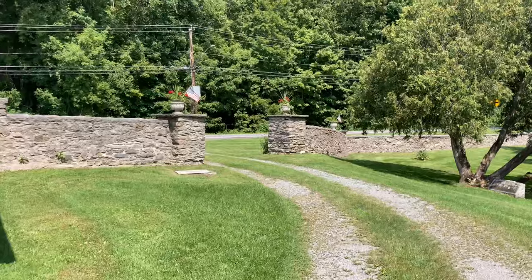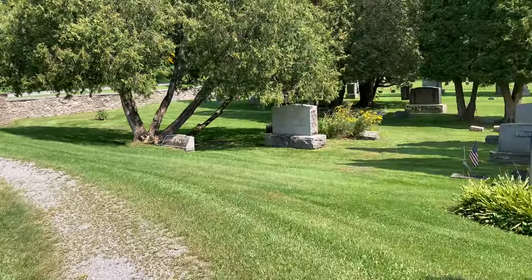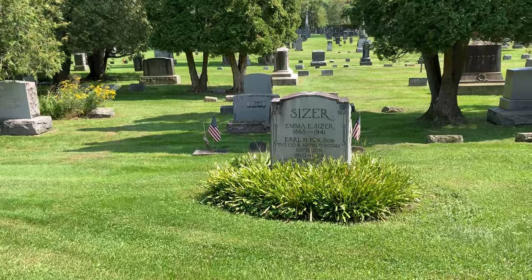Hello everyone and welcome to Holland Patent, New York. This is the Holland Patent Cemetery. Pretty old cemetery, looks like. A really nice main building here, and still being used. Kind of some empty spots over there, but there's some older stuff over here we should check out. So come along. Right out these main gates, which don't look like they are being used too much anymore.